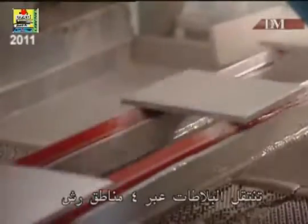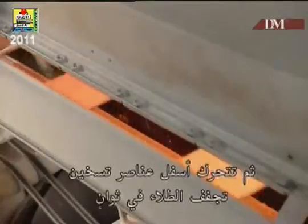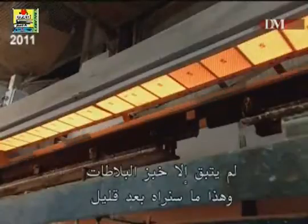The tiles travel through 4 spray zones, each of which applies a thin coat of paint. Then they pass under powerful heating elements, which dry the paint in mere seconds. All that's left is to bake the tiles, which we'll see shortly.